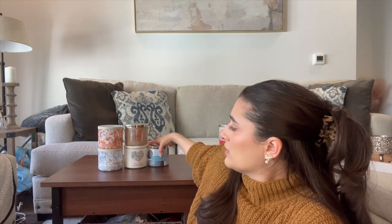It's wonderful. It is so strong. It's perfect to get rid of any lingering scents after you've been cooking and stuff. So I've been loving it. And yeah, I just love these kind of mahogany or teakwood scents. They are so strong and they last forever. So love those.